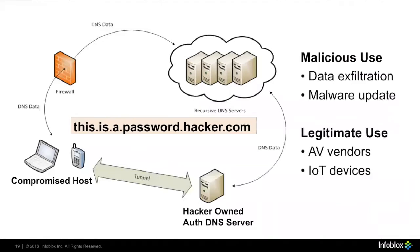DNS tunnels can be used for malicious purposes, such as data exfiltration and malware updates, and also for legitimate use, like AV vendors, who use tunnels to do communication. A lot of IoT devices also use DNS tunnels. So what we want to do is detect DNS tunnels and also identify which ones are malicious and which ones are legitimate.